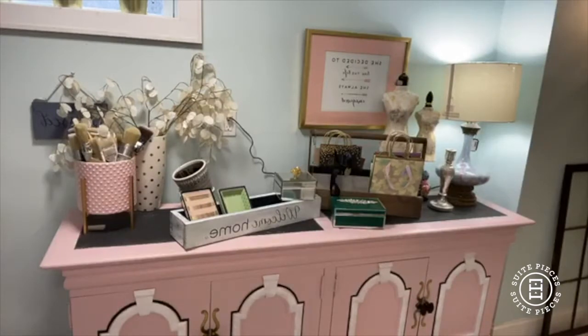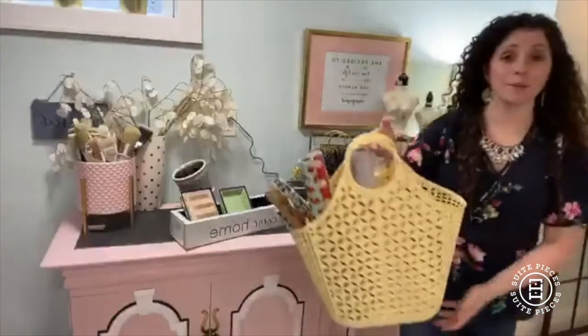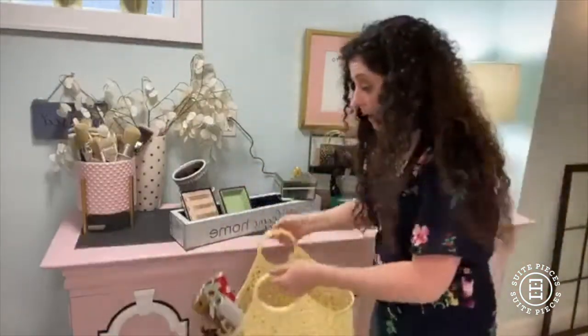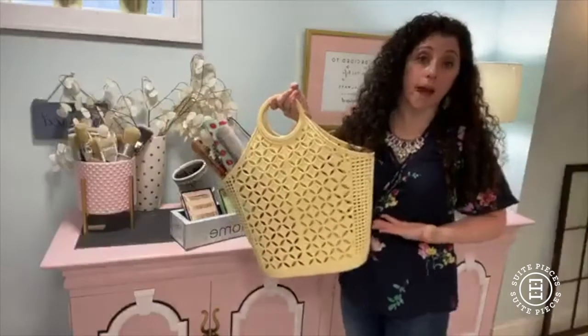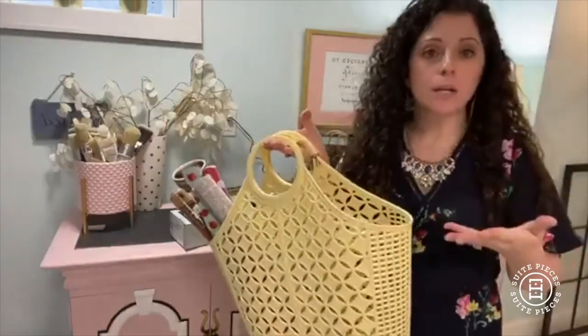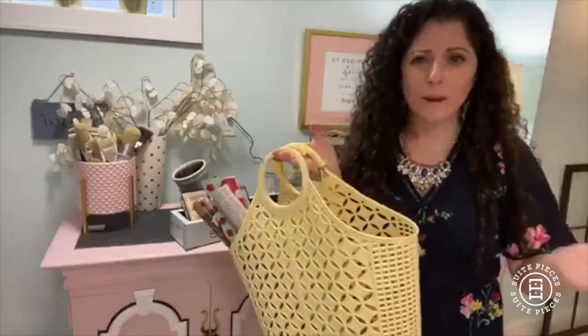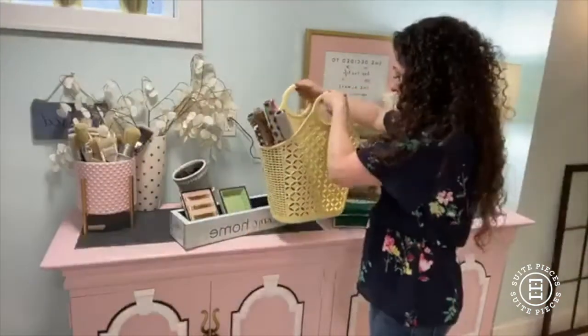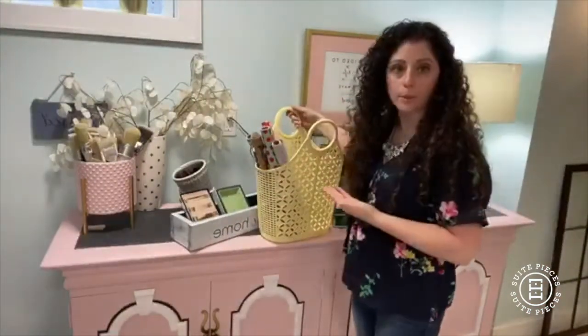If you wanted to, let's say, what is this called? Wrapping paper. That word totally escaped my brain. If you had wrapping paper, this would be a really cute way. I love this bag. I love yellow, but do I need it? Where am I going to put it? What am I going to use it for? I always think of how I can use this stuff to store something. So this could be a really great thing. You could literally just stand it up on the floor and have all your wrapping papers in it.